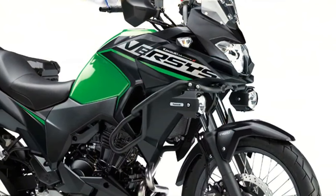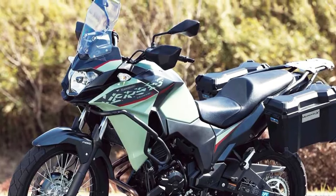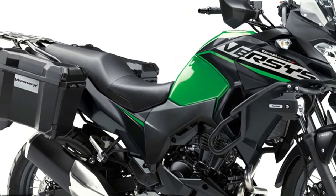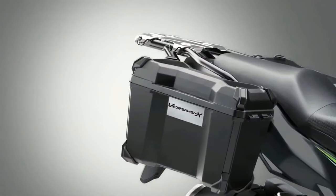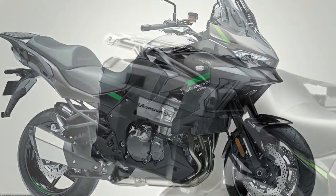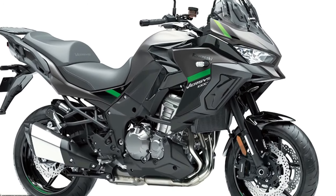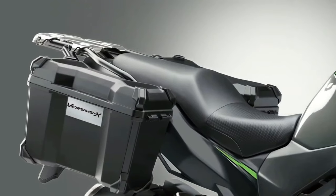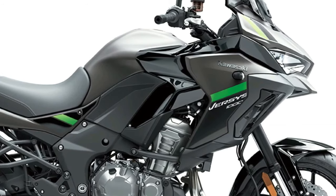Three variants of Versys 1000 will be available to European customers in 2024, with standard, S and SE models on offer and two new color options available across what amounts to 12 model options. Offering an entry point into the Versys 1000 stable, the standard model shares many of the attributes of the other two machines in the range, including assist and slipper clutch, electronic cruise control, three-mode Kawasaki traction control plus selectable power modes and integrated anti-lock braking.